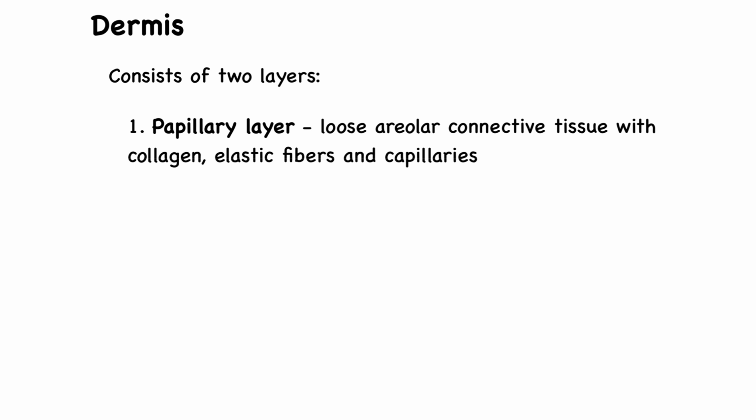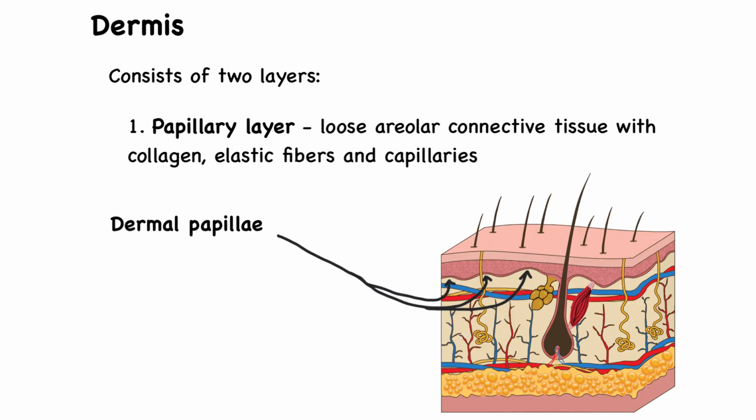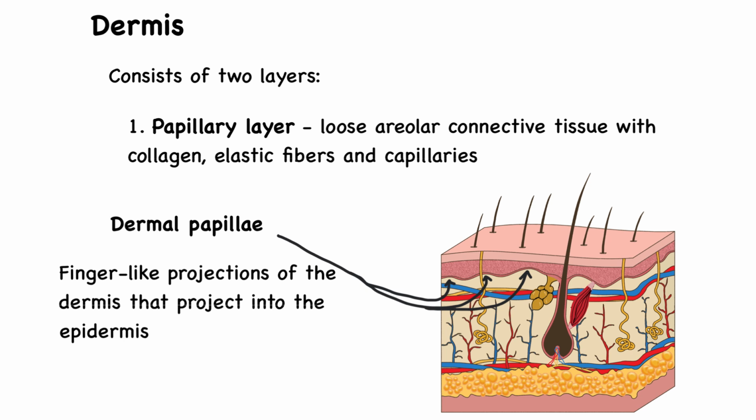The papillary layer is made up of a thin layer of loose areolar connective tissue and contains collagen, elastic fibers, and capillaries. The dermal papillae are upward, finger-like extensions of the dermis that project into the epidermis. This increases the surface area for nutrient exchange and helps to anchor the 2 layers.